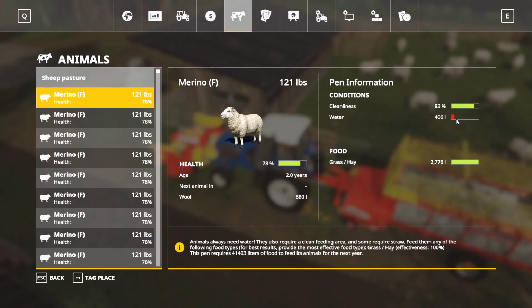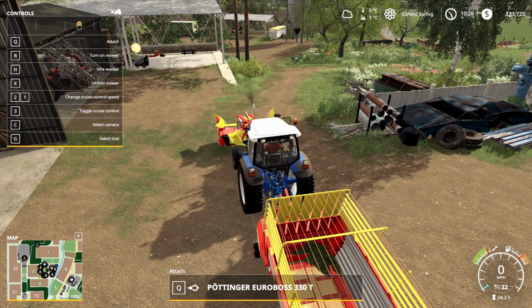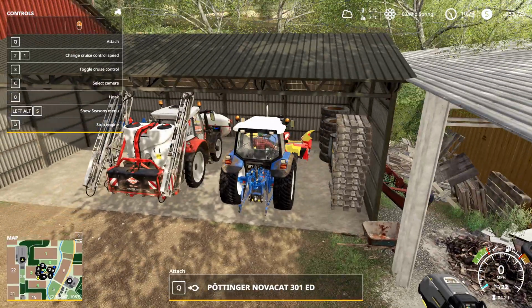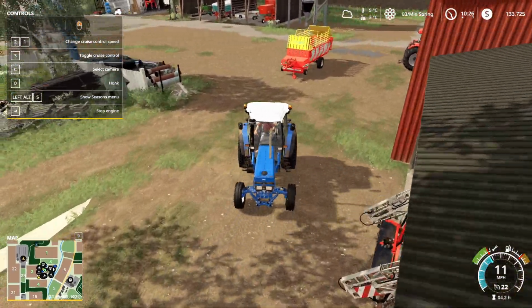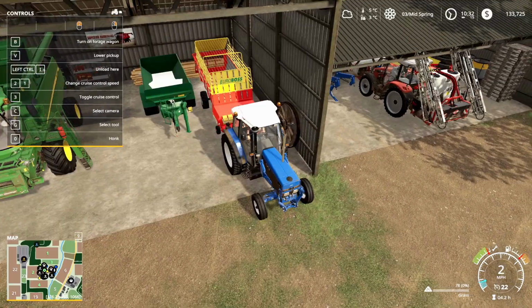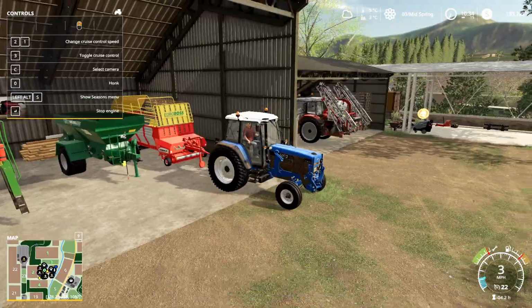Now they're a bit thirsty too, so we'll detach everything and we'll go fill up their water. Right, we'll just drop this off here. And we'll put the mower away first. Perfect. Now we'll just put the loading wagon away. Look at that, lovely. All done.